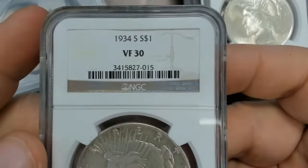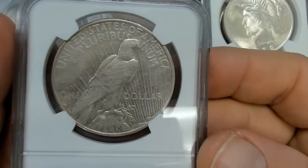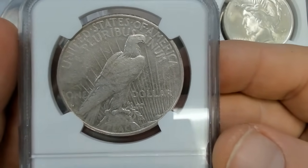34S is another one of those that you got to buy. You can buy as many as you want in these grades right here because they might go up eventually. Extra Fine 40 was more affordable at one time too. So was AU.